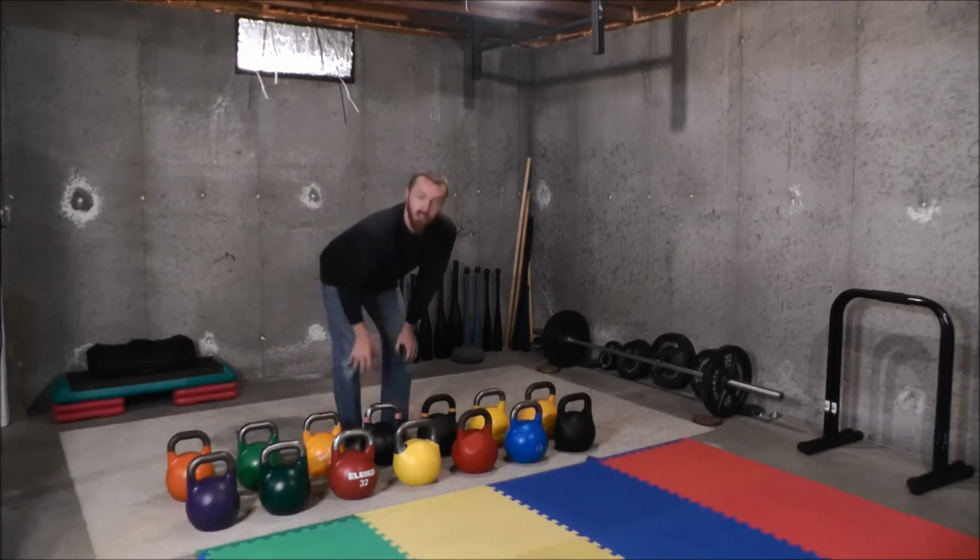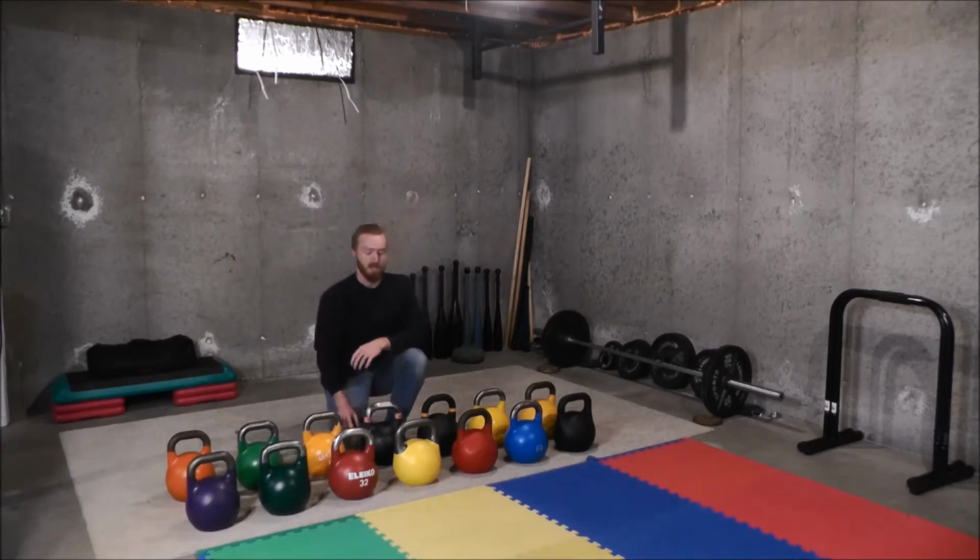This is a Vulcan Strength Training Systems kettlebell, also super high quality, one of the best of the bunch. It has a nice wide U-shaped handle, so it's really easy to clean and get it into rack position. Probably a really good option for people with larger hands or who like to do two-handed swings with their kettlebell.